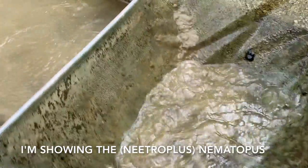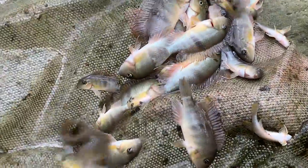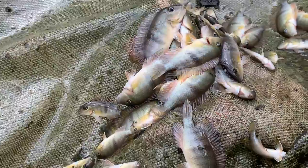And so in the Nematobrycon... They look like African cichlids. They're reminiscent of African cichlids. Wow. You see their face? Yeah, this is pretty common in Costa Rica, this one? Yes.